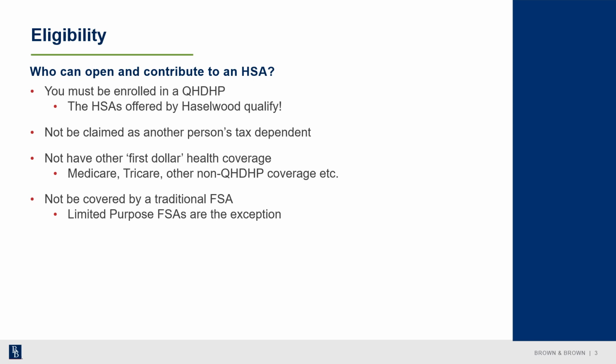Because health savings accounts are considered tax-favored accounts, the IRS has set some eligibility rules that you have to meet before you can open a health savings account. So first, you have to be enrolled in a qualified high-deductible health plan. The HSAs offered by Haselwood qualify, so there's nothing to worry about there.